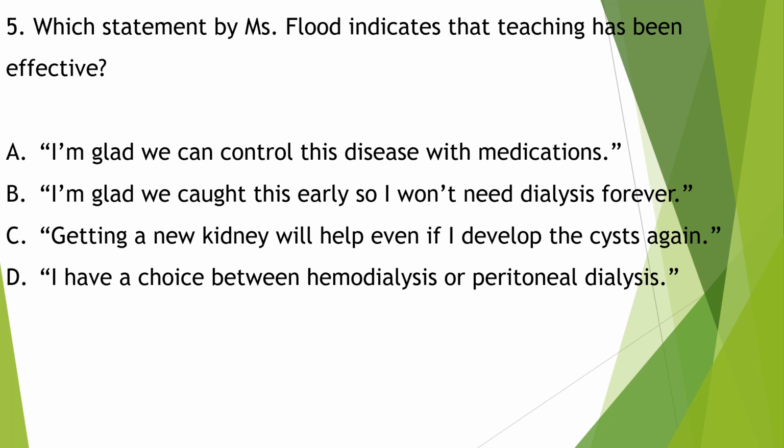Renal transplantation is a curative option, but the same problem will occur if the patient develops cysts again. So here, I have a choice between hemodialysis and peritoneal dialysis indicates the teaching has been effective.